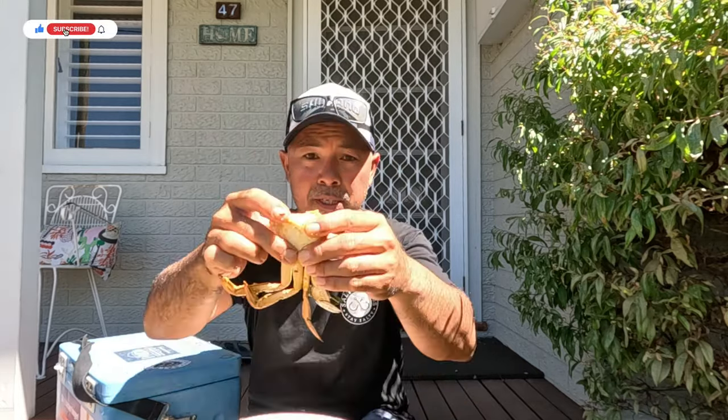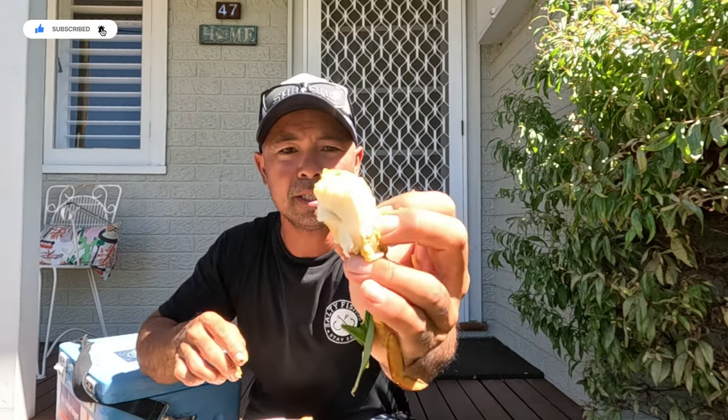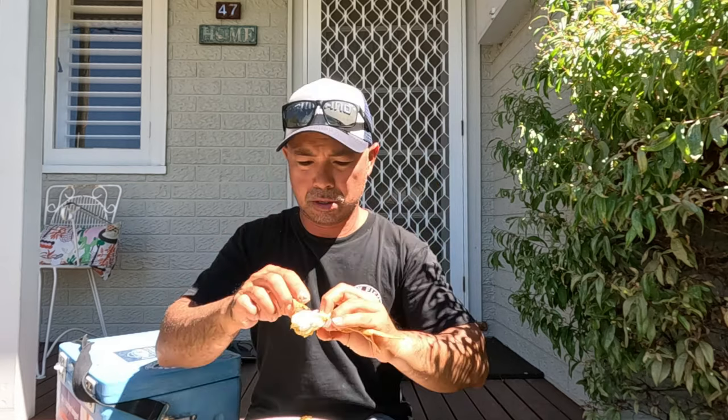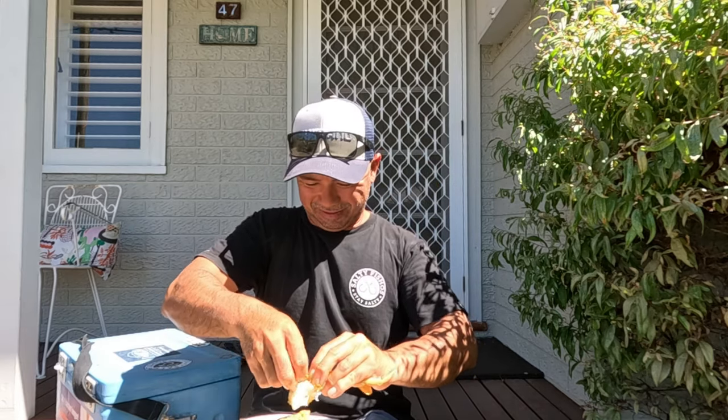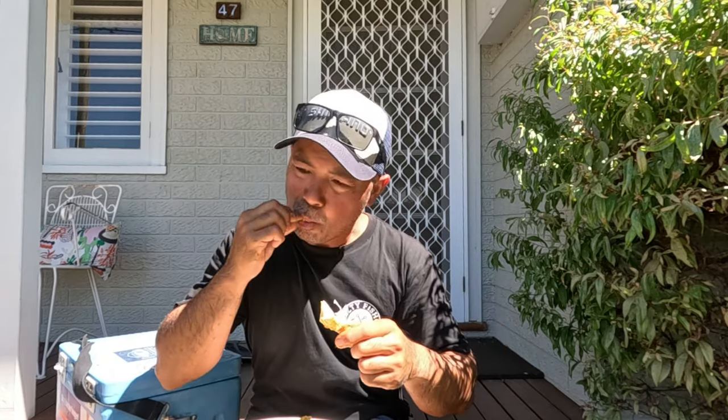This is what we're gonna eat. Drumstick. Oh, look at that meat. Look at it. Oh boy. Delicious.